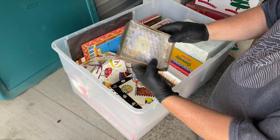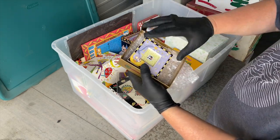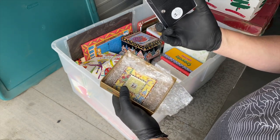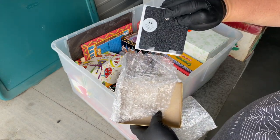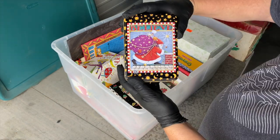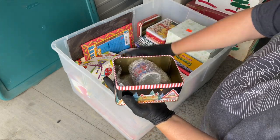Okay, what's this? Holiday cards. Yeah, it might just be a box. Let's see what's in here. Yep, just a box, because here's a Mary Engelbreit little tiny picture frame. 1995. We're getting some older stuff here. And there's another one. Mary Engelbreit, 1995. Older, 25 years old. Here's a tin. It says Believe. 1997. Mary Engelbreit.